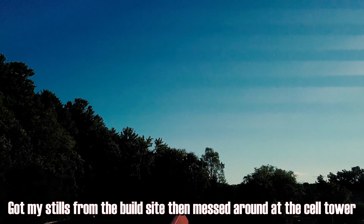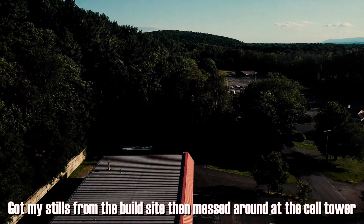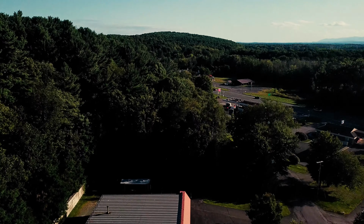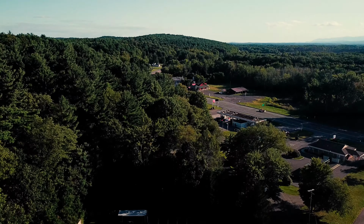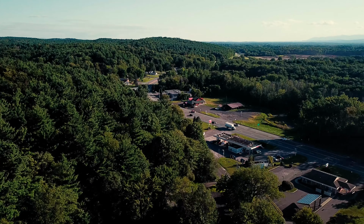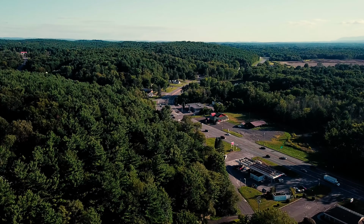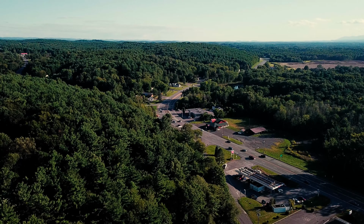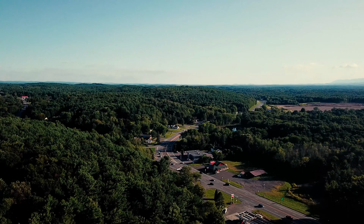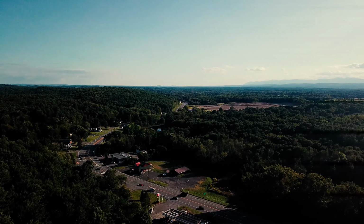Distance, 9 miles per hour. 100% battery. Yeah, I changed my mind. What I'm going to do instead is go get my still shots. So I'm going to go back over there. It's a little windy. I don't want to go that far, all the way out to the cemetery.